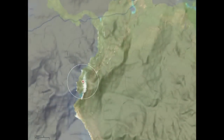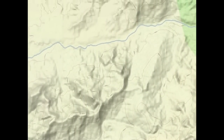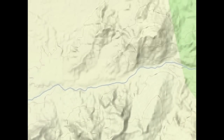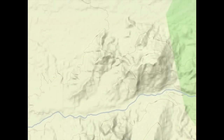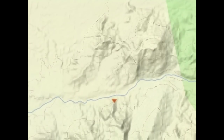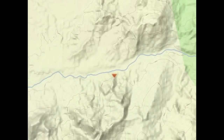The geoposition of La Maná in relation to other structures is quite amazing and became clear after looking into the variety of ancient buildings in this complex. 17 altogether have been mapped as a part of this preliminary research, and I'm sure more will be discovered, but as we pan across the La Maná area here, we see the Calope River and the town of La Maná at the top, and the Llanganates National Park to the east, and the location here is marked of the Hummingbird Pyramid. As we pan down, we can see it's the entryway towards the other structures in this complex that are located much higher on the mountain.